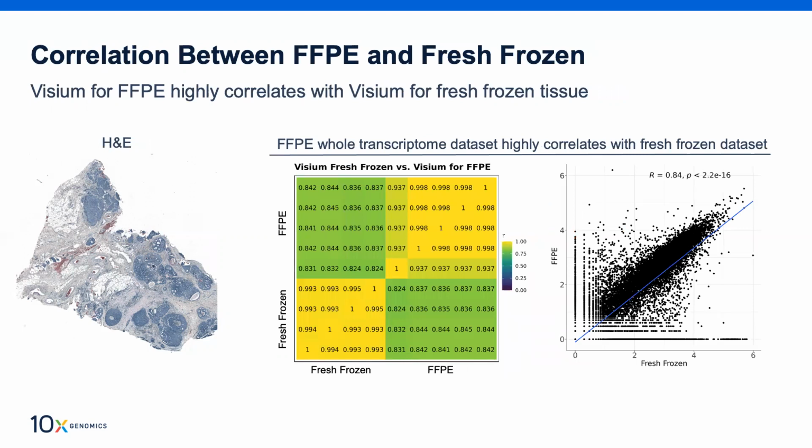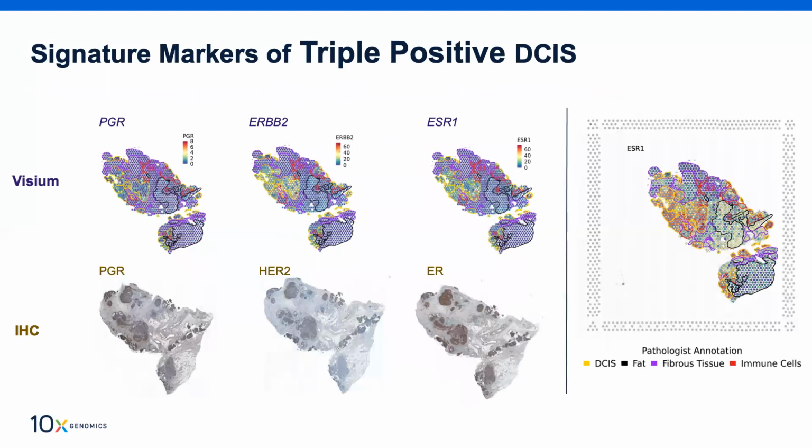When we look at serial sections for fresh frozen and FFPE, again, you see very high correlation, whether it's within the sample or across these 2 different methods that we're using. The correlations are very high. When we also compare with the IHC data to look at these 3 biomarkers of breast cancer, we can see that the Visium data correlates very nicely with the expression of these particular genes.